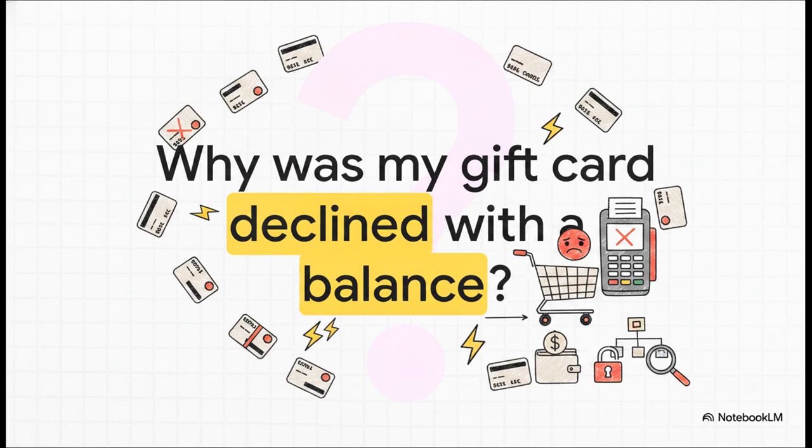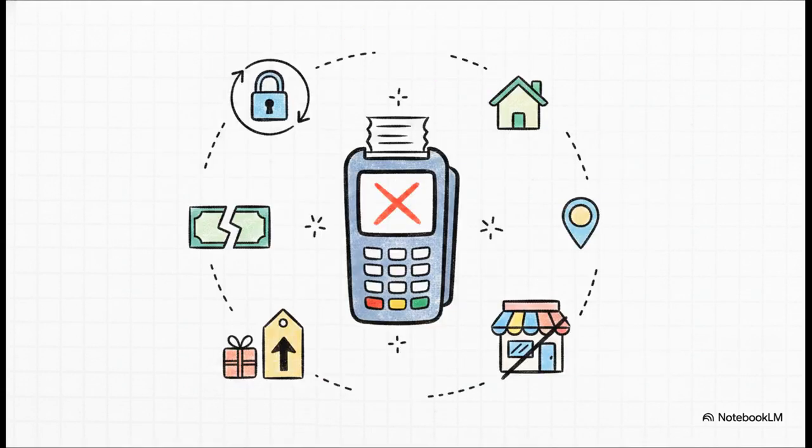Well, a funded card failing at checkout is a surprisingly common mystery, and we're going to solve it together right now. Let's rapidly break down the unseen mechanics that cause these frustrating retail declines. First up, pending authorization holds might just be locking up your funds. Second, missing online zip code registration. A lot of online stores will actually decline a card if the billing zip isn't registered on the issuer portal.